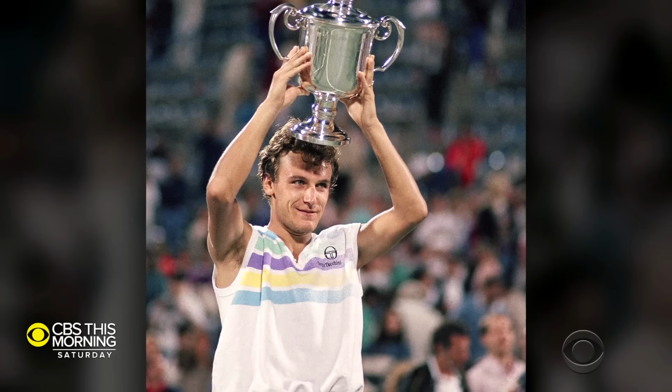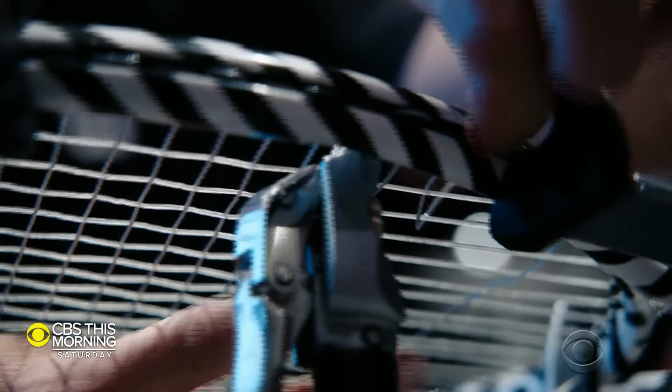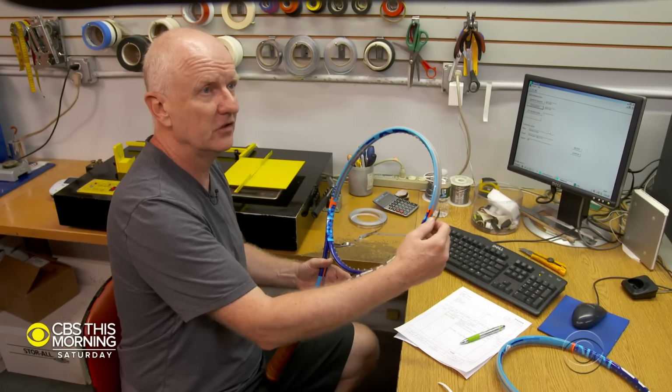Mats Wilander was ranked #1 in the world in the late 80s. It's comfort. You want to be 100% sure that your rackets are exactly the same, exactly how you want them. For a normal player, I'm telling you that you're not going to feel that difference. But for these guys, yes, of course they feel it. It's going to affect the balance and the swing weight.